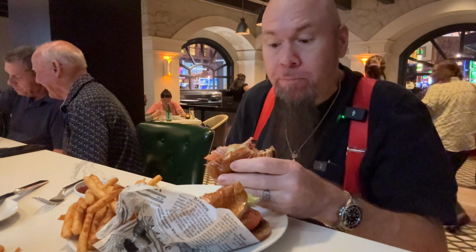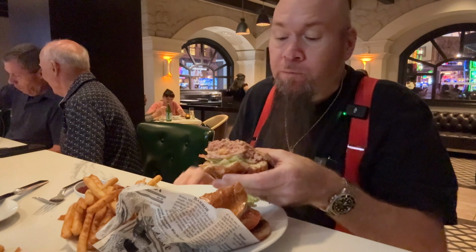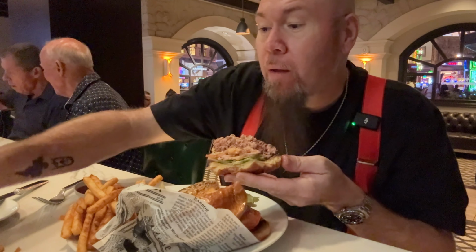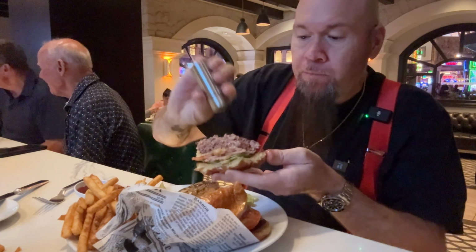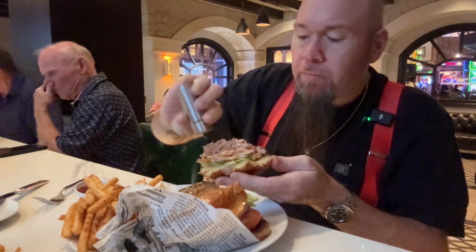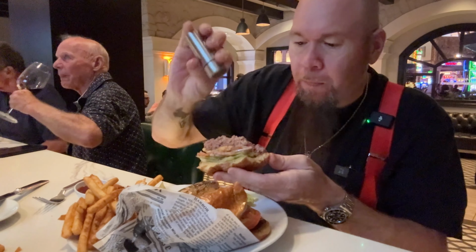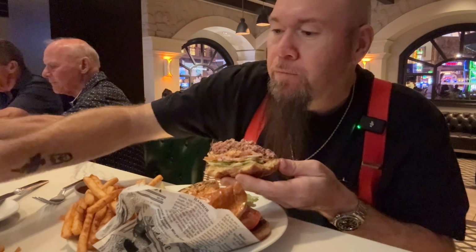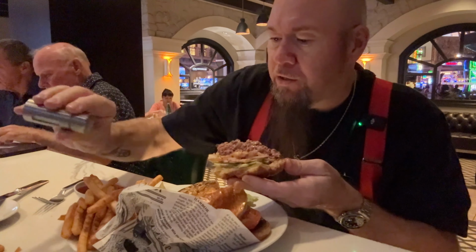Honestly, it's good. I don't think it really technically needs any salt or pepper, but I love pepper. I'll put some on there. Is that coming out of there? Okay. I love a lot of pepper on my meat. Try a little bit of salt on this.